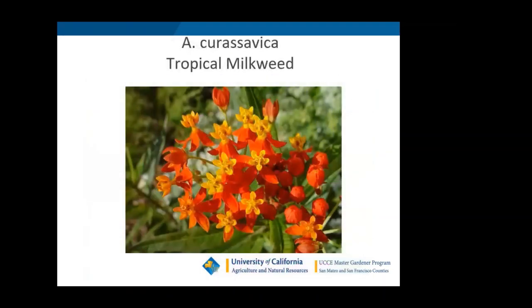tropical milkweed. Now, tropical milkweed, there's a lot of controversy about whether or not you should have it because it does carry, or it could carry, a disease for butterflies, particularly monarchs. All milkweed has a capacity to do that. Most milkweed dies down in the winter. The leaves disappear. Whatever is on those leaves dies. And the new leaves come up in the springtime. They're clean and don't have anything on them.